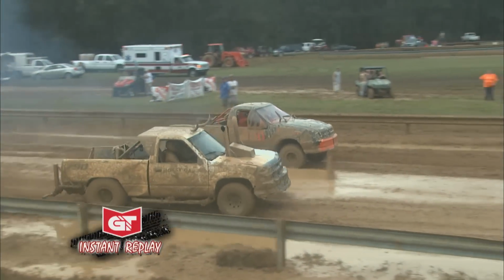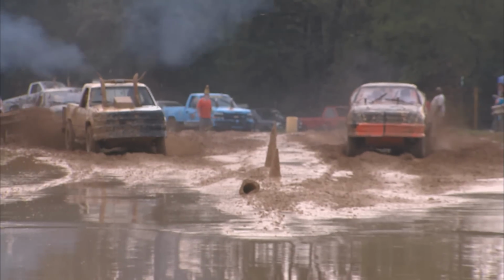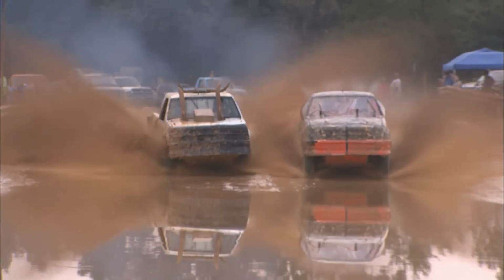We'll watch it again here on instant replay. Now you notice that machine with the horns on it heads right towards the center. He's trying to find a spot, Ken, to get through that zippy hole. Actually hits a cone there. Then he gets a big window full of mud.